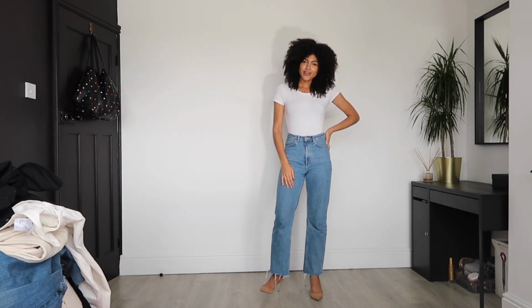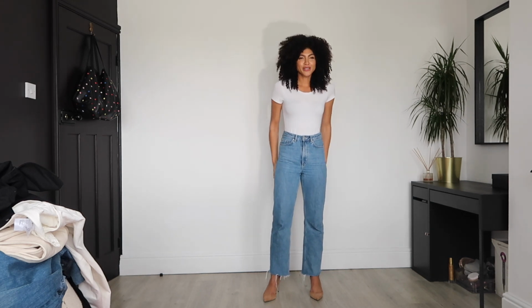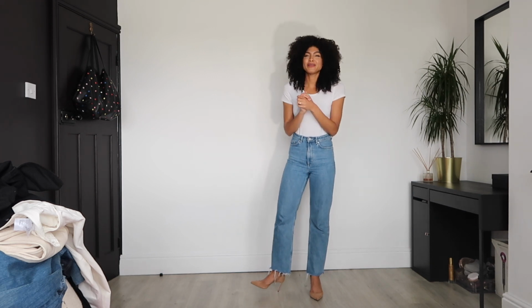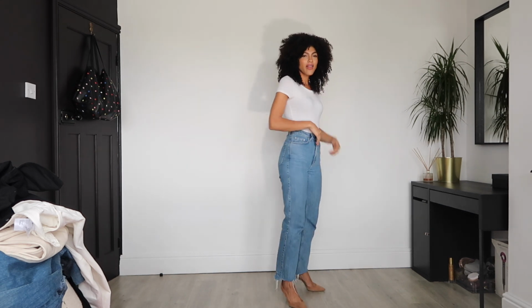But speaking of favourites, it may come as no surprise if you're a regular to this channel that I am starting with my Weekday Veer jeans, because these have to be my number one absolute favourite jeans, which you're probably sick of hearing me talk about, but I absolutely love them. They are a super high-waisted straight leg jean, and this is just a style that I absolutely love.